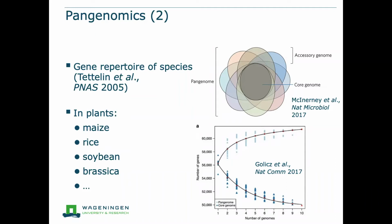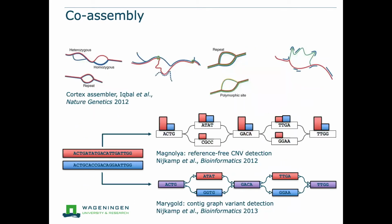Well, this is an interesting way of looking at it, but it's fairly limited to only genes. So people have also started thinking, can we represent not just the genes, so gene sets, but also sequences in this way? And actually, my group already started working on that a while ago. We were inspired by the Cortex assembler, which I don't know whether you remember, but that was an assembler which allowed assembling multiple read sets at once, and then showed that in the resulting assembly graph, you could detect variation like this. You could, for example, detect things like repeats or polymorphisms as bubbles, or you could even see shared regions by looking for shared paths in this graph.